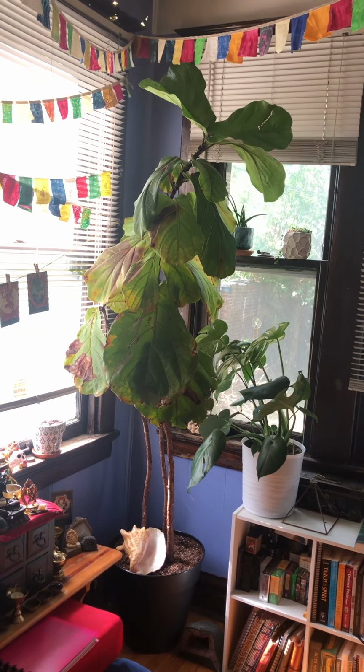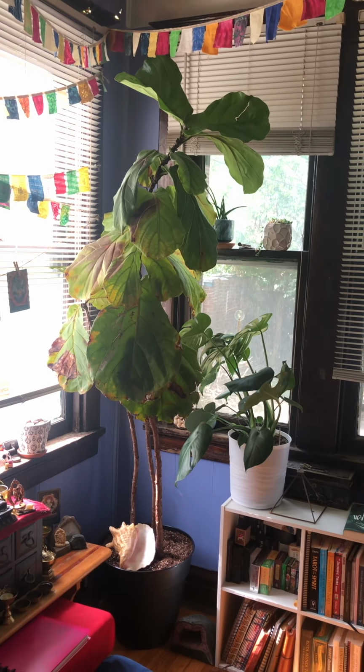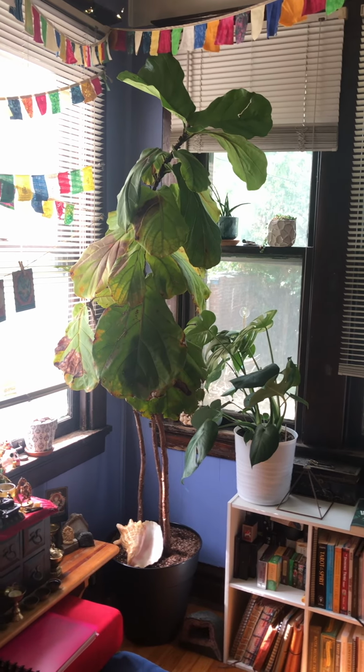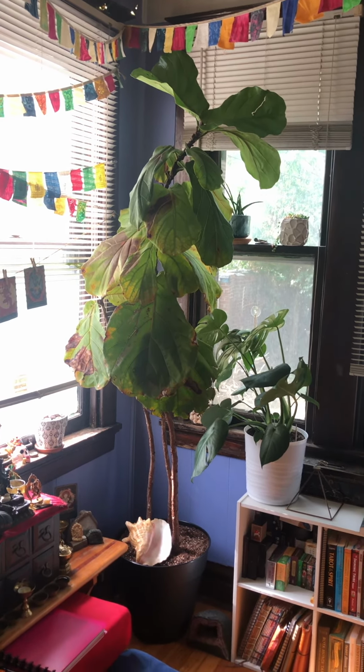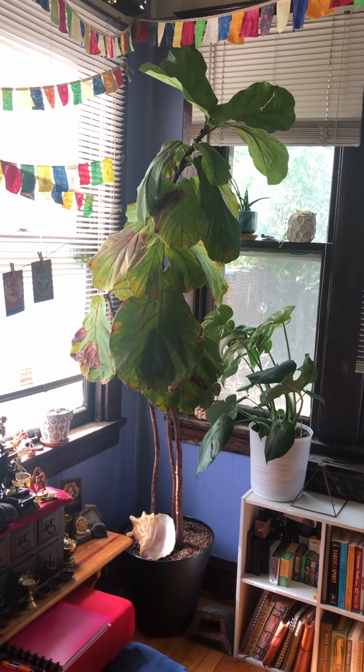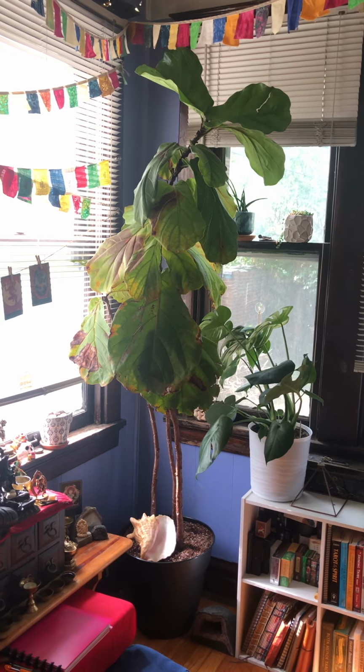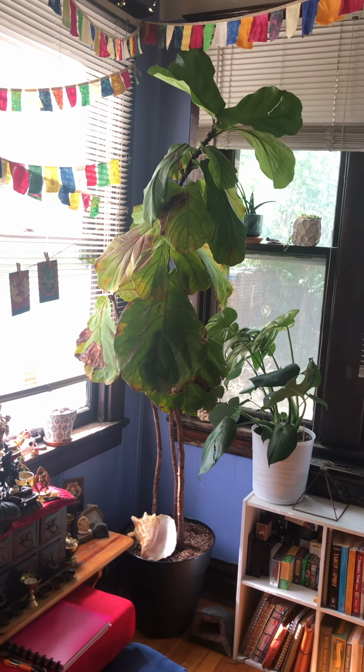And while the original intent was never to bring her inside and keep her, but to take her to mom and dad's where they have the perfect conditions for a fiddle leaf fig and the ceiling height for her to just get as big as she'd like. And it may still happen. I just don't know.